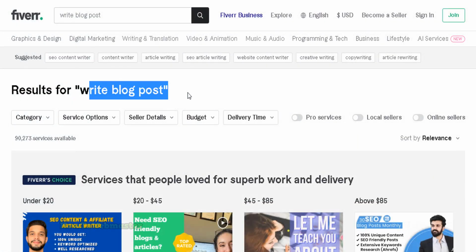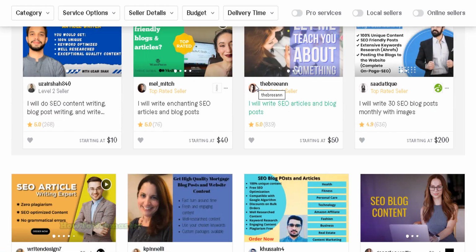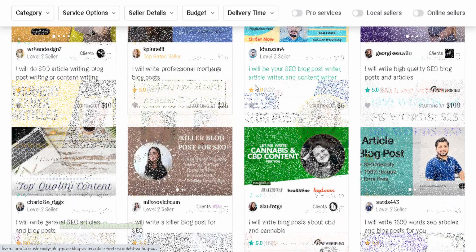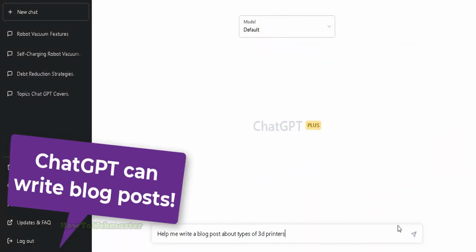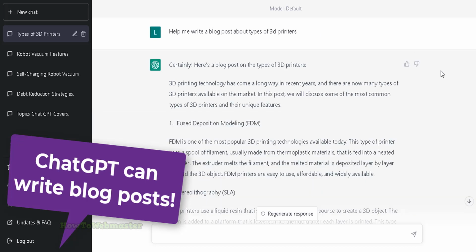Similar to article writing, you can sell blog post writing services. ChatGPT could be used to generate blog posts for clients. This could include writing posts on a specific topic, creating a series of posts for a blog, or even generating complete blog posts on a regular basis for a client.